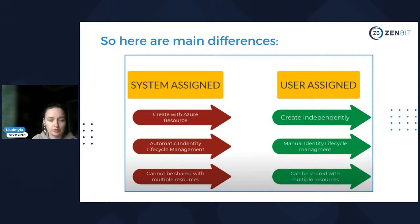Okay, so here you can see the difference between the two systems. If you have a smaller system, it's better to use system assigned. If you have a bigger system, it will be much easier for you to use user assigned.